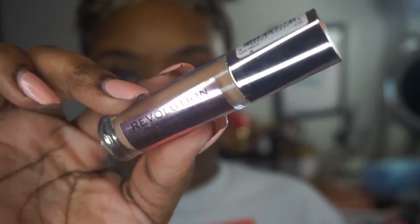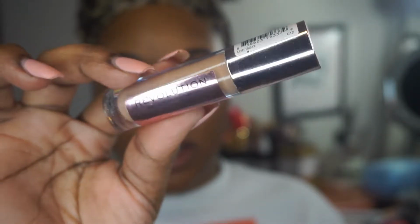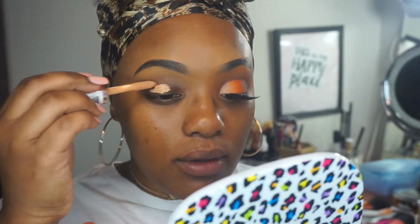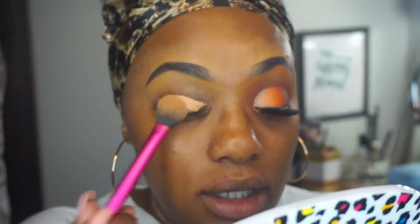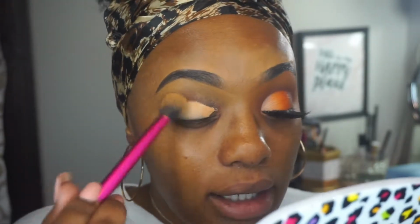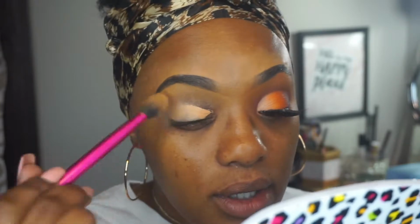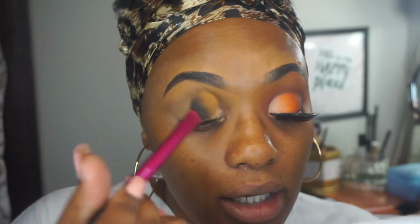Alrighty, baby, so I'm back with an eye. Super cute, right? Total Dreamsicle vibes. First things first, I'm gonna blank out my lid with the Makeup Revolution Concealer in the shade C12. And we blank out our lids to give ourselves a base, of course, for the eyeshadow to adhere or stick to. The lighter the shade, the more it makes the color pop. And you also wanna give yourself a blank canvas.